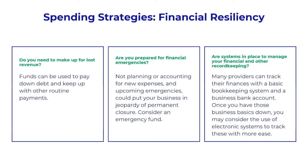So prioritizing paying down this debt is a sound strategy that will help you to continue to serve families and reposition your business's ability to make a profit by reducing your monthly costs. This strategy will help free up revenue to use on other necessary expenses your program needs to operate.